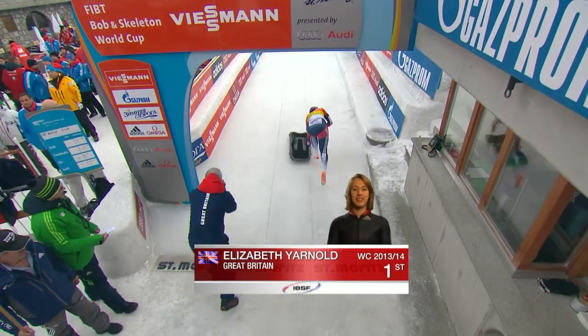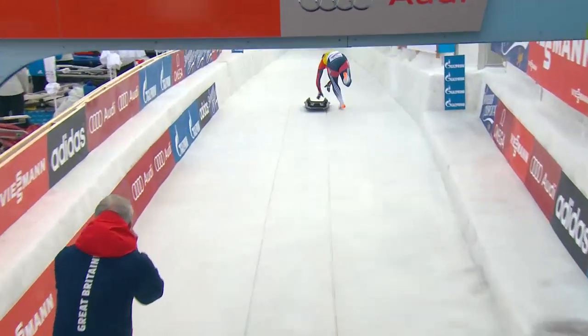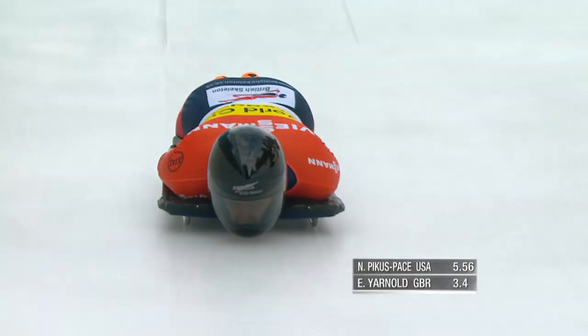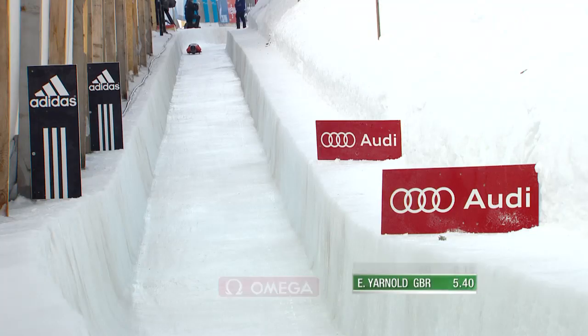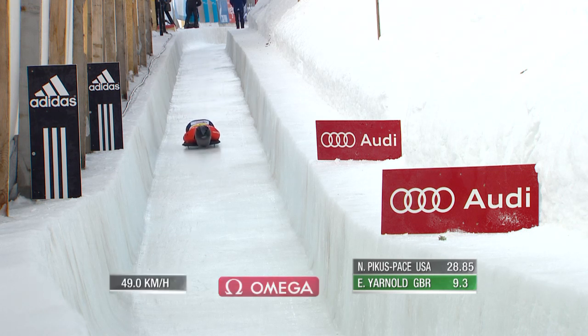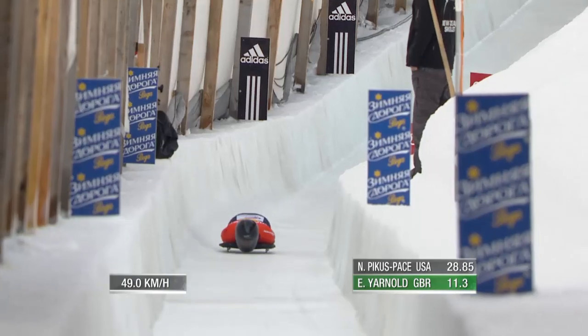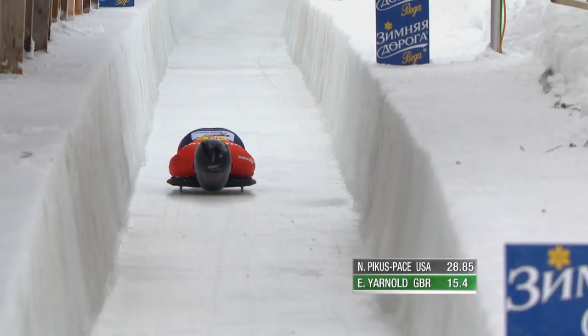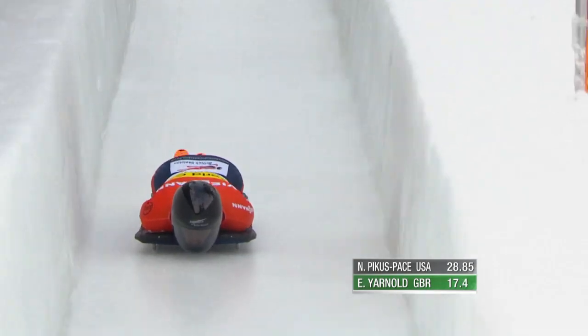Next up is our World Cup leader, Lizzie Arnold from Kent. And the British girl with a really good history here. She's raced here twice. She took gold 2 years ago in a snow-affected race, silver in the World Championships last year. So not a bad senior level record for Lizzie, and she's in the green from the start.